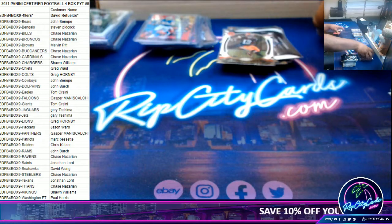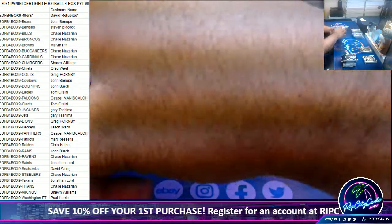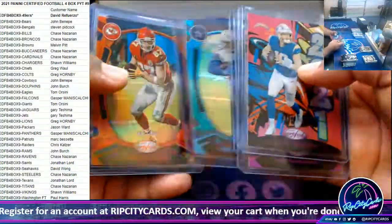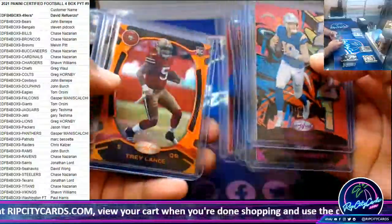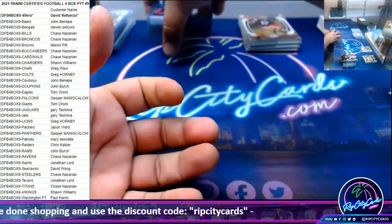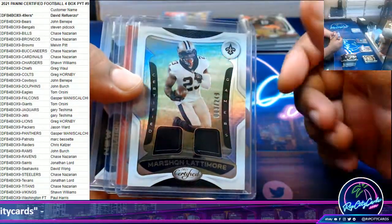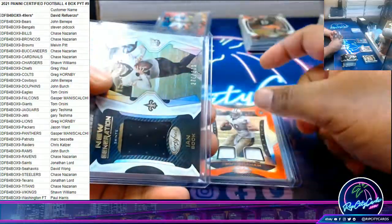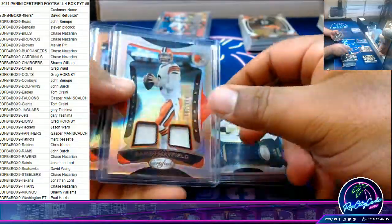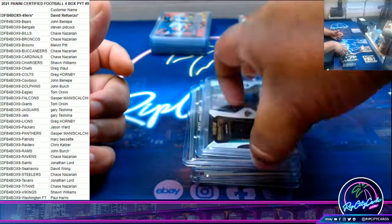All right, let's recap what happened here. So these are basically the lowest number of parallels that came out of the boxes. Here we got the relics. Lattimore, Graham, Book, a Trevor Lawrence relic. That's nice. Mayfield, Mixon, Valdes-Scantling, and Parris Campbell.